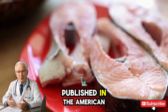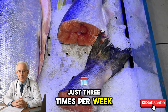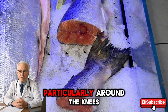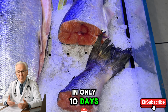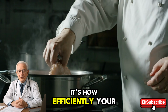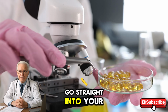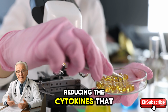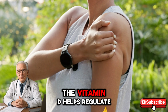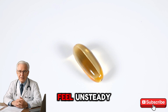In one study published in the American Journal of Clinical Nutrition, seniors who ate salmon just 3 times per week experienced a 24% boost in leg strength and mobility, particularly around the knees and thighs in only 10 days. The secret? It's not just what salmon contains, it's how efficiently your body can use it. Omega-3s like EPA and DHA go straight into your muscle cells, reducing the cytokines that cause tightness, soreness, and delayed recovery. Meanwhile, the vitamin D helps regulate muscle contraction, preventing spasms and cramps that make you feel unsteady.